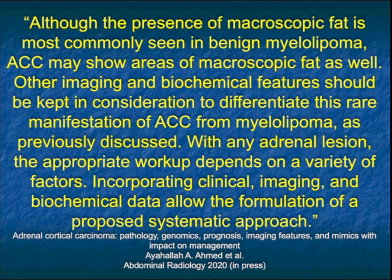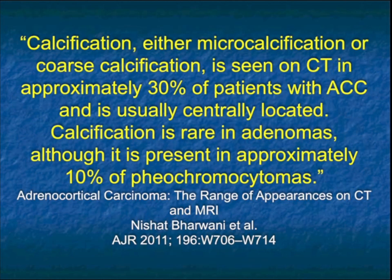I think some of it is direct invasion of the perirenal fat or periadrenal fat, but again, it's something at least to think about. If you see fat in a tumor, at least I give it a thought. Now you remember neuroblastomas also contain fat, but I don't think it's going to be a problem in the differential diagnosis. Now calcification can be seen in up to 30% of cases.